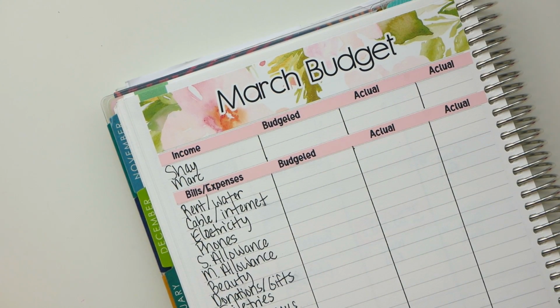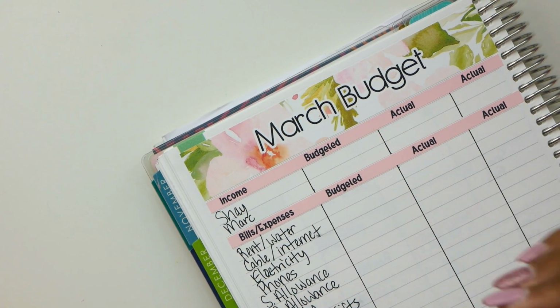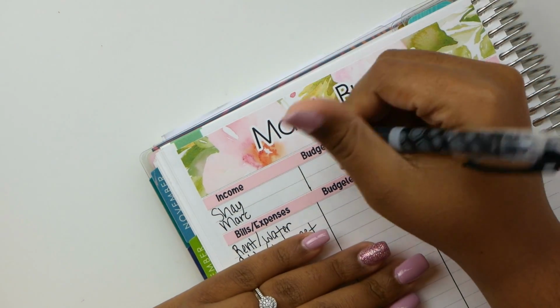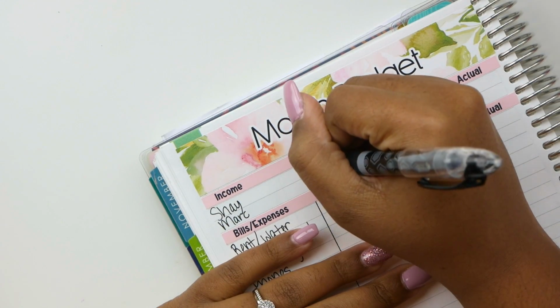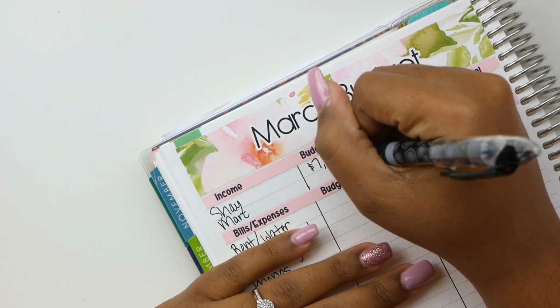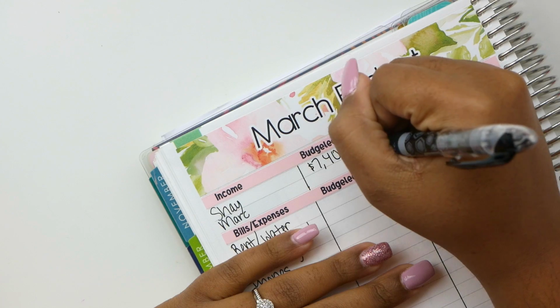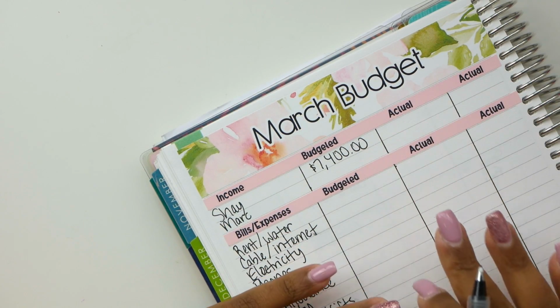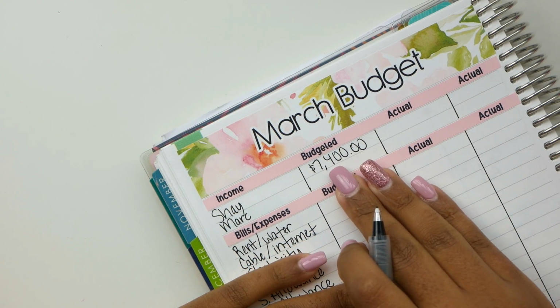So for my income, which is basically all income sources, I try to budget the lowest amount, and then if I earn more, then I just earn more. So for the month of March, I am budgeting $7,400. Even. I always budget even numbers because anything beyond that would stress me out. And so that is what I am budgeting.